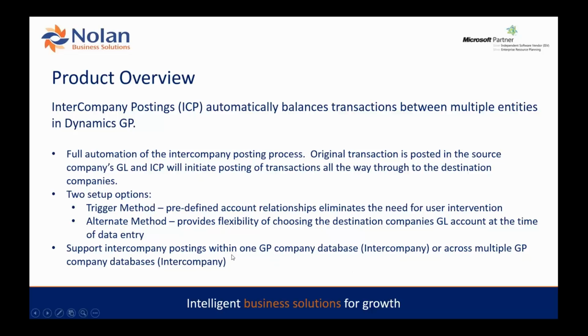The last element here, just in advance of perhaps the question, some people ask: we support intercompany postings not only across multiple GP company databases, which is more the intercompany concept, but if you also have multiple companies identified, perhaps with a segment in your GL within one company database, we can also facilitate intercompany posting for you that way as well.